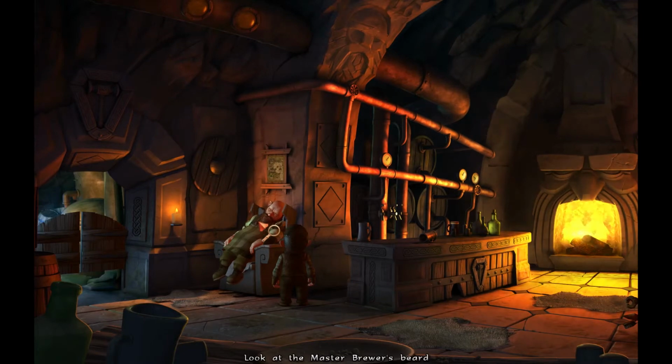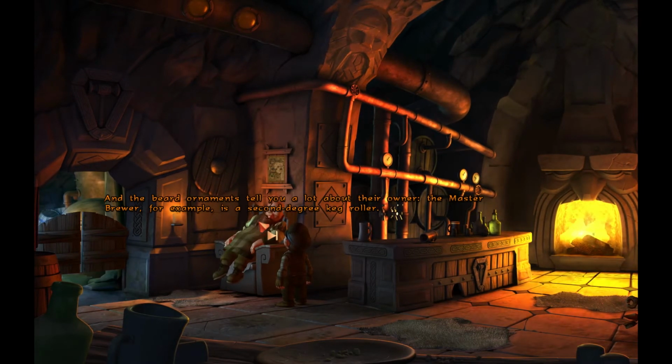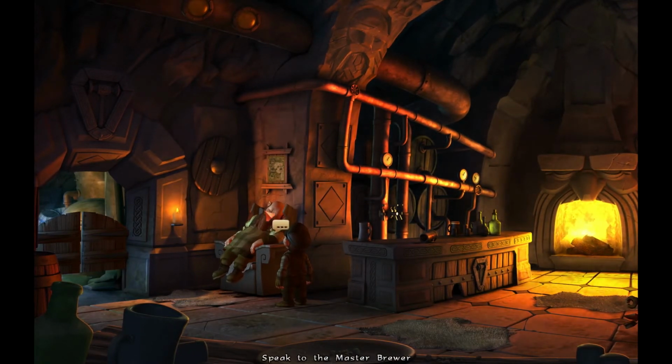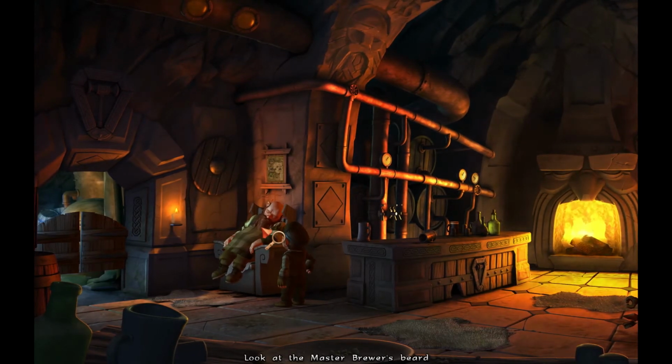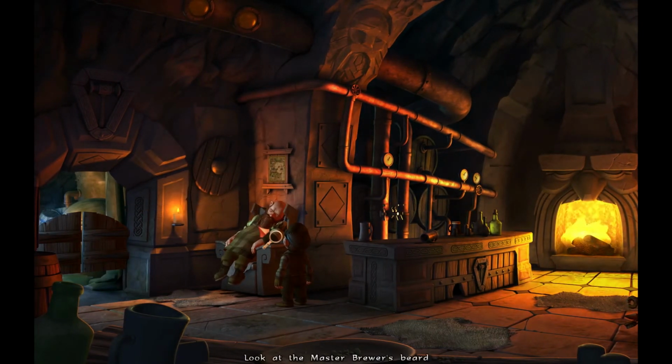So we can look at the beard apparently. Beards are important to dwarves. The longer the beard, the more respect the dwarf gets. And the beard ornaments tell you a lot about their owner. The Master Brewer, for example, is a second-degree keg roller. He was born the 9th of 12 children, and he's got a weak spot for beer. He's a bachelor, but isn't one for walks in the morning dew. And he was almost kicked out of school for pulling a girl's moustache. I gotta love that last line, for pulling a girl's moustache. Yeah. But yeah, that beard does tell a bloody lot about its owner.